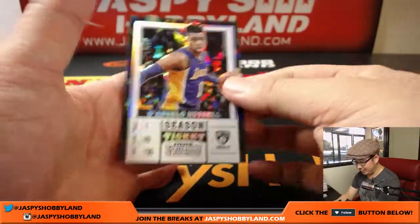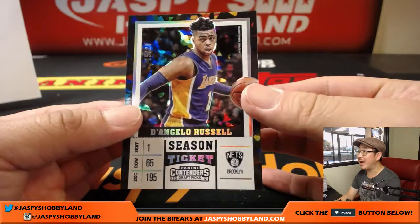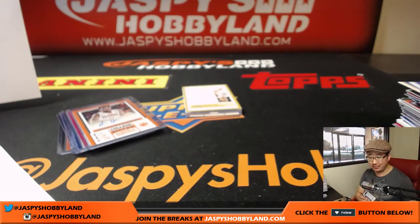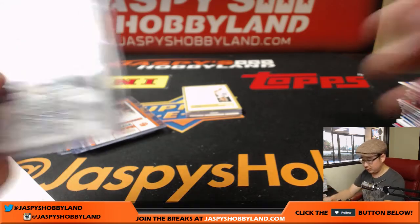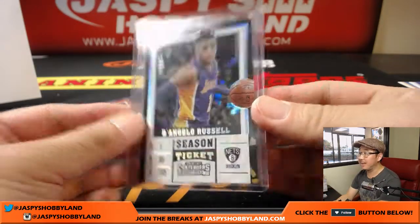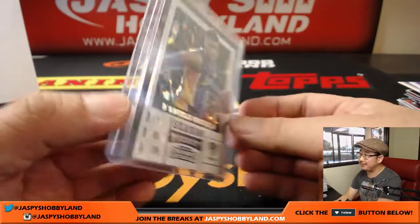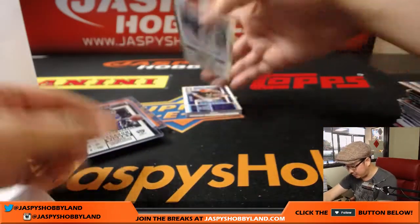And wow, D'Angelo Russell. Cracked ice. 15 out of 23 Nets edition of D'Angelo Russell. That'll go to Jeremy, 33 in the Brooklyn Nets. I thought that was a good move by the Lakers. I like D'Angelo Russell, but he was the asset that had to be moved.